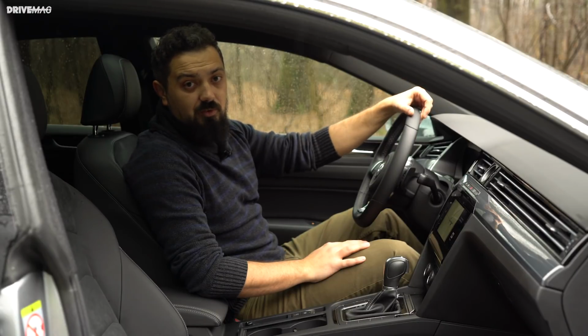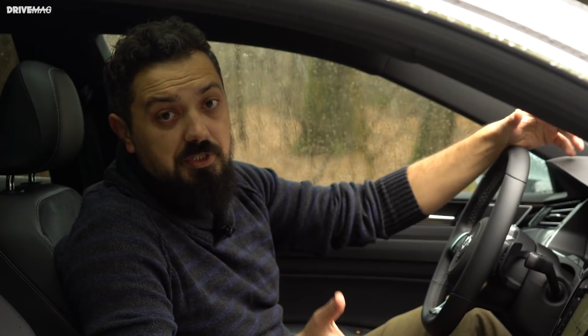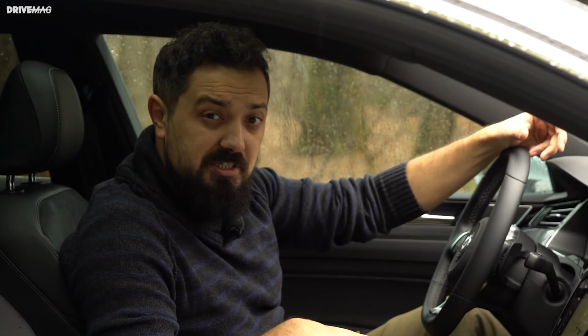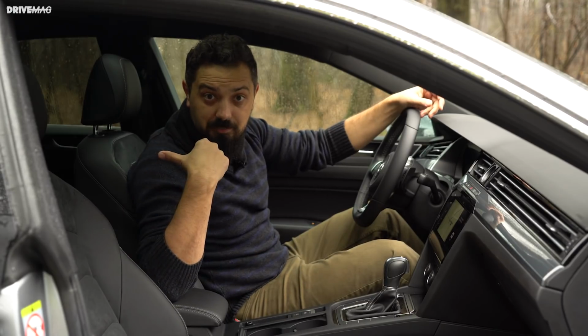It makes for a welcoming host, especially on a rainy day like this one is. And thanks to its length increase, not only the front seats are comfortable, but the rear ones are as well. So, let's jump in the back.